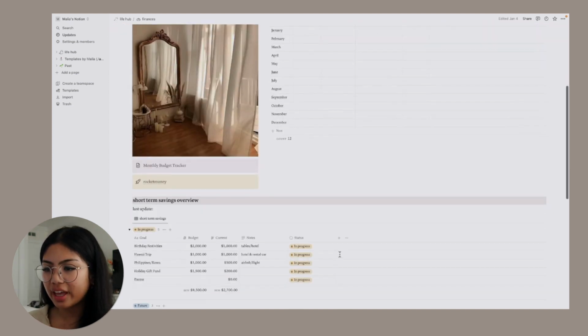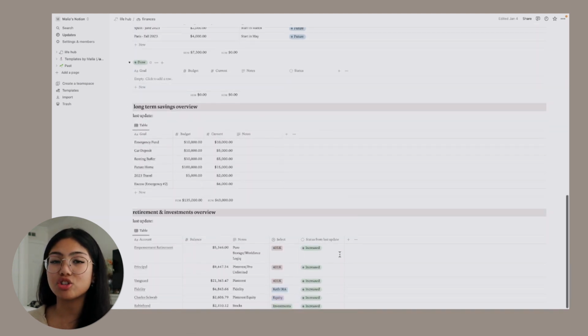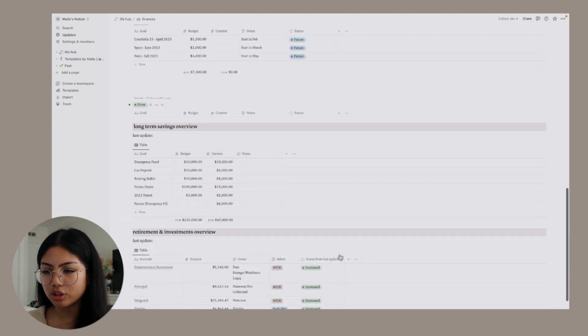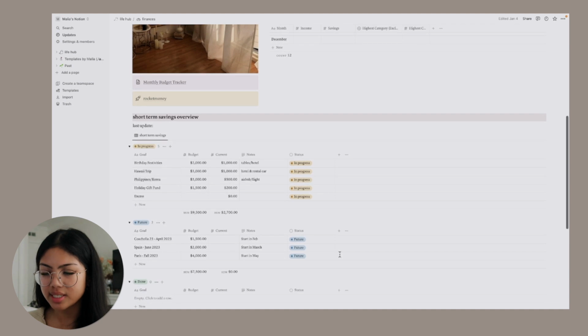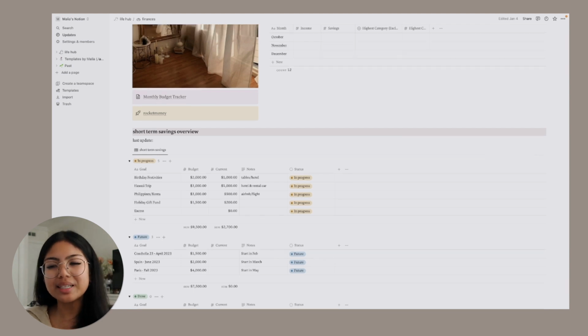And then right below that, this can be a little tricky to explain, but pretty much I am just tracking all of my short-term, long-term, and retirement fund savings. So I get all of my data from my bank accounts, and then I use these tables to divide my savings according to what my accounts say. So to further explain, I'm pretty much dividing all of my savings accounts into the categories of the things that I'm saving for. Hopefully that made sense.